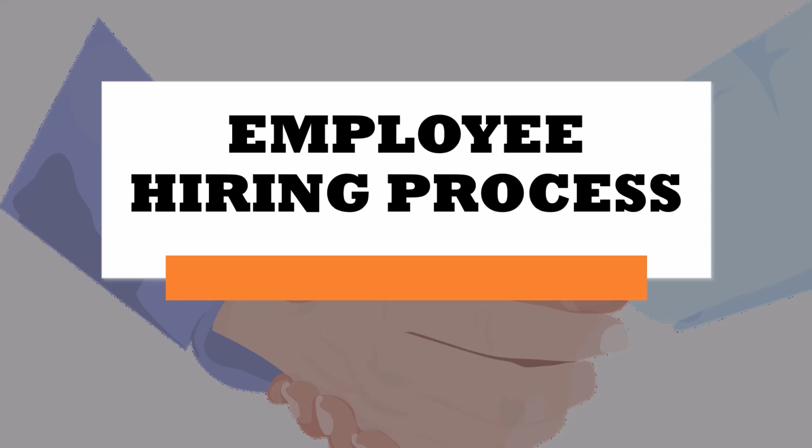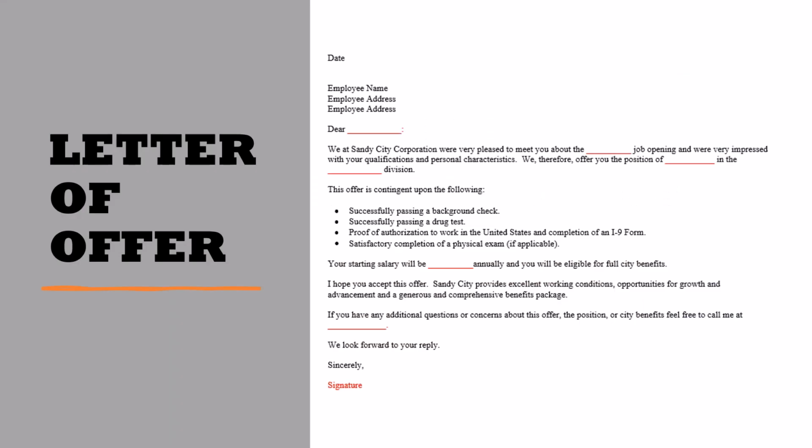Once you have completed interviews and reference checks and selected a candidate, you are ready to make an offer of employment. Make sure that you discuss things like work schedule, starting date, salary, and benefits. Also, inform the applicant that the offer is contingent upon passing a drug screen, driver's license check depending on the job, fingerprinting depending on the job, and a background check if the applicant is over 18 years old.